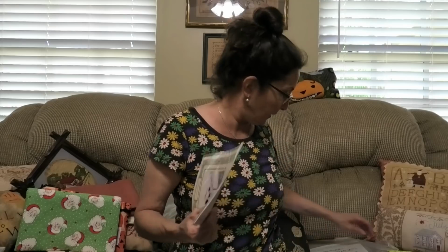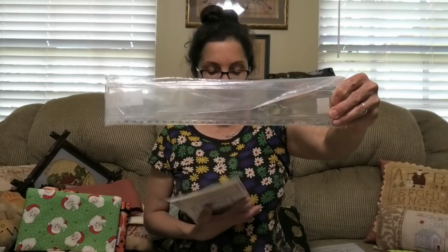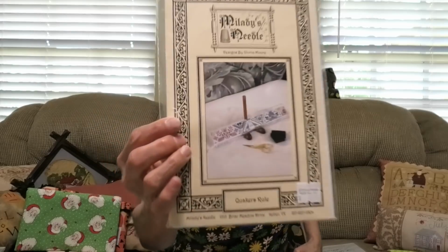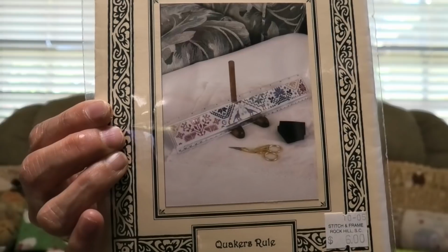Milady's Needle, she had one of these. I've always wanted to do this Quaker's Rule, so it's got the little actual ruler with it. And this is the pattern. I've always wanted to do one of these. She has a whole bunch of these, a Halloween one, I think other holidays, but that's a keep.